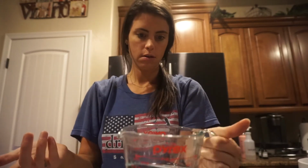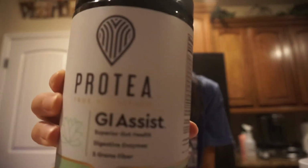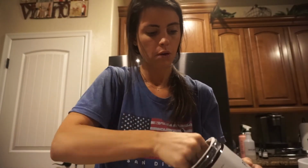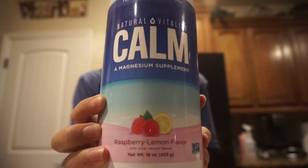Okay, so I just put Remy down for bed, and I am doing my last step before I go to bed. What I do is I heat about a cup, 8 ounces of water in the microwave for a minute. I take my GI Assist, so I'll do a scoop of that, mix it around in there. And then I also do a scoop of the Calm Magnesium before bed.